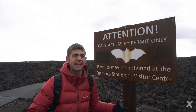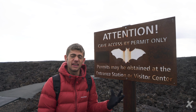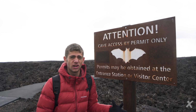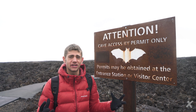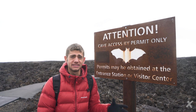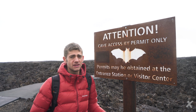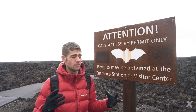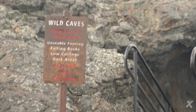Next I'm going to the Batcave, which you actually need a permit to get in there because the bats have a thing called white nose syndrome, which if you've gone in any other caves or mines throughout the United States, you can actually bring that here and it'll kill a lot of the bats. So they basically make sure you don't have any of that on you before you get a permit to go inside these awesome caves. Wild caves, beware of hazards. I'm about to go caving by myself because there's no one here. It's gonna be interesting.